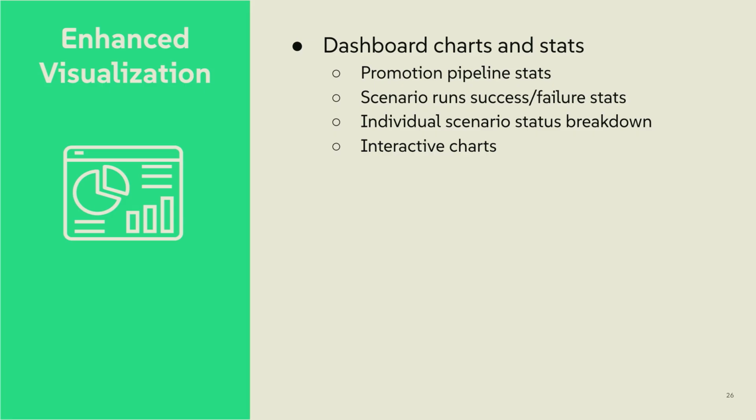Another point is that, since we are going to introduce a dashboard per release, there are some changes on the dashboard that need to happen, and we would also like to further expand on the charts which we are showing. The main goal is to make it really easy for the user to see the status of things, and if something is failing, to really easily start debugging the problem and see the reasons.